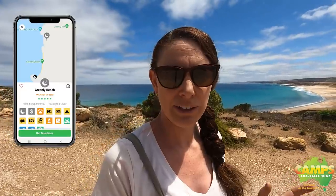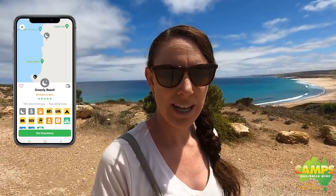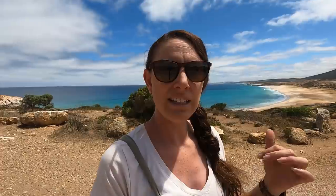Also, I'll just quickly add, there is another camp just at the other end of the beach called Greenlee Beach Camp. It's also a council run $5 a night one. There's a huge area to choose from, with bookings online, and I think there are like 20-25 sites. So if you can't get in here, or they haven't sorted it out here and you want to book one, there's another option as well.